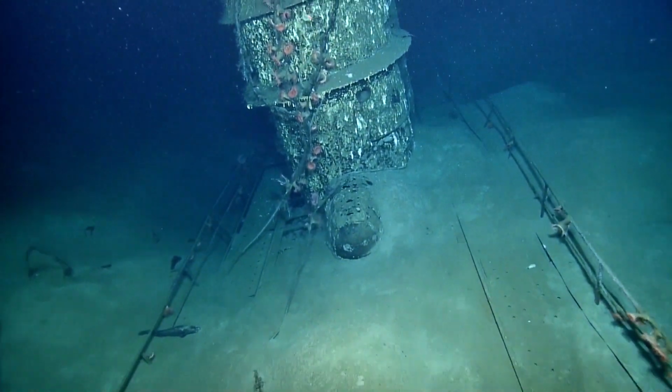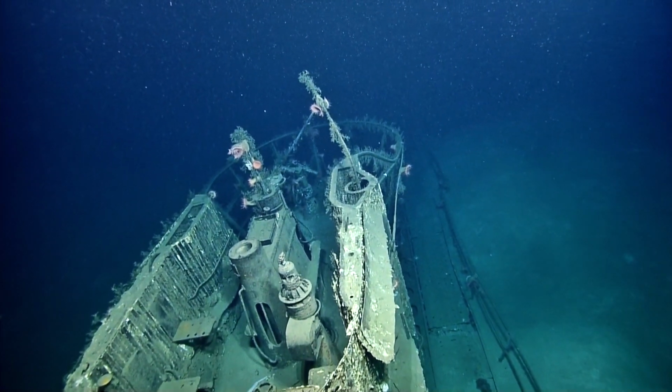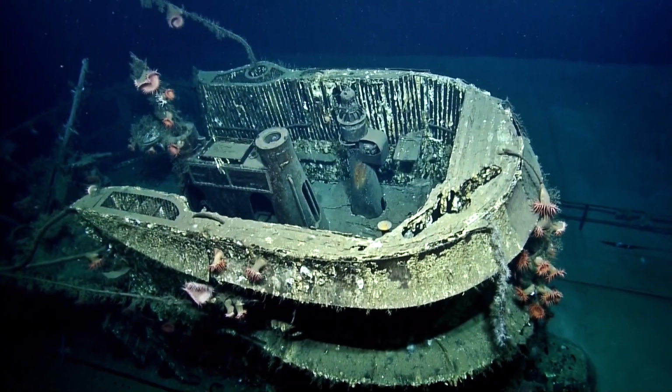Katie, did you say those were little fly traps? Yeah, they're a type of anemone, often called Venus flytraps.